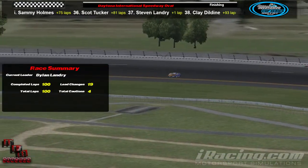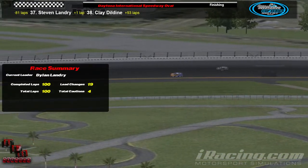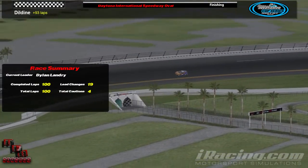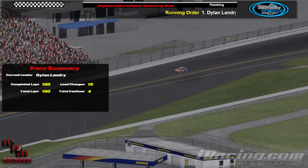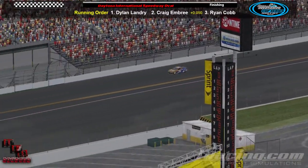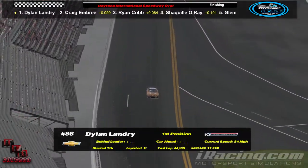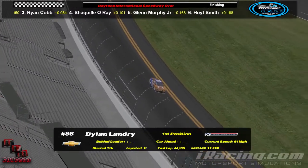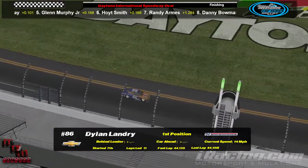Take a look at the final summary statistics as we follow that 86 car on its victory lap. 19 lead changes in the 100 laps here, 4 total cautions. Beautiful night of racing. And there's your victor coming down to the front stretch now. Dylan Landry able to capture a win. Started 7th on the grid. And again, folks, fell back at one point almost to near 20th position.